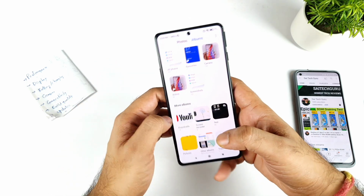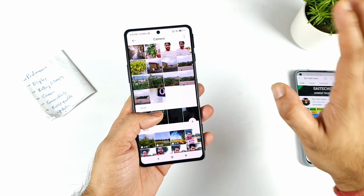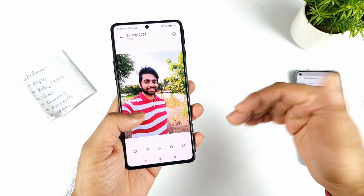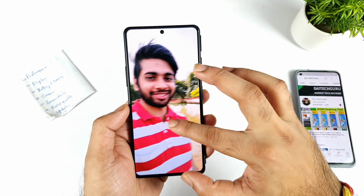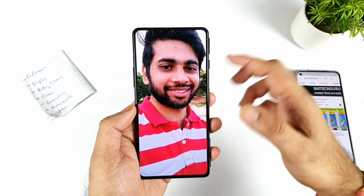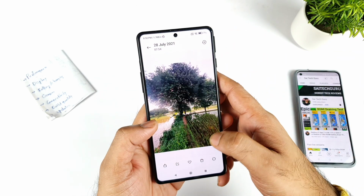I'm not that convinced in the camera department. Not only me, if you ask any other users, they'll mention the same thing, because the camera is not that great in this device. Even after a couple of updates, the camera still seems to be slightly problematic. But the front cam, I did like. Outdoor shots, you can see the dynamic range. It's okay in some scenarios, but not in all scenarios will you like it. But in some scenarios it was really great.